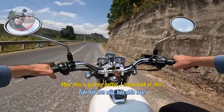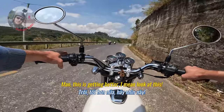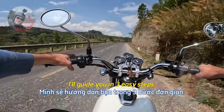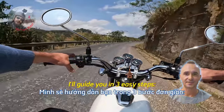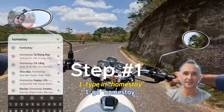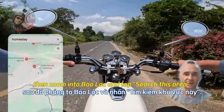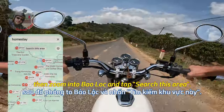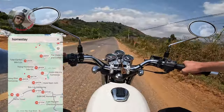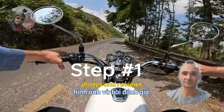Man, this is getting better! I'll guide you in three easy steps. Just go on Google Maps and 1. Type in homestay. Then zoom into Bao Loc and tap search this area. 2. Check the location, photos and reviews.